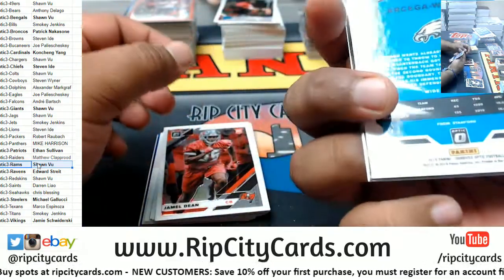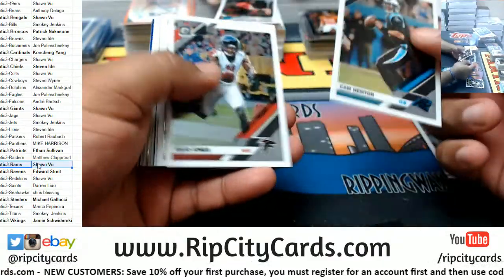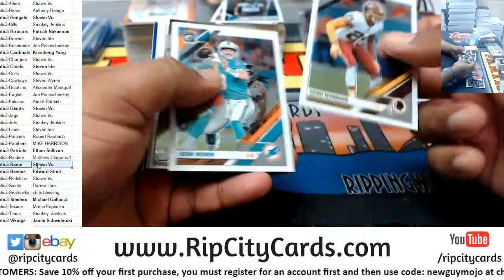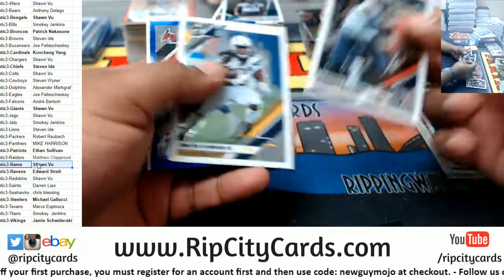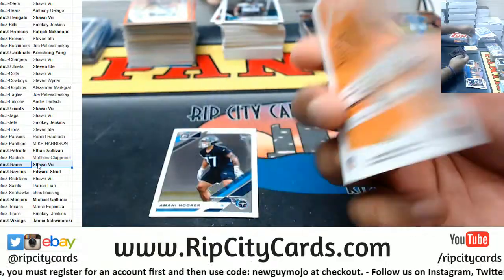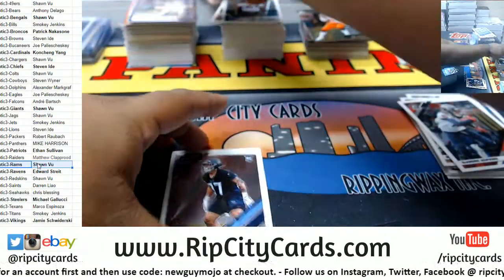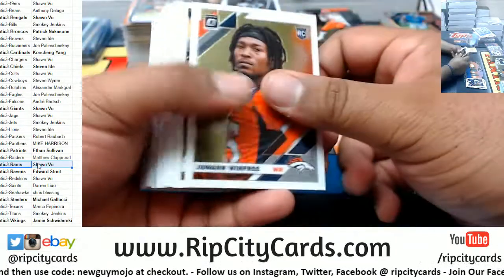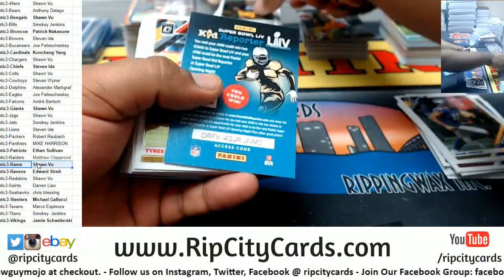JJ Arcega Whiteside, Eagles, to 199. We're like that movie with Keanu Reeves. I forget the name of it. The Benchwarmers or something like that. I don't know. Jameis Winston, Bucs, to 50. The Replaceables, I think. The Replacements. That sounds about right. Anyway.